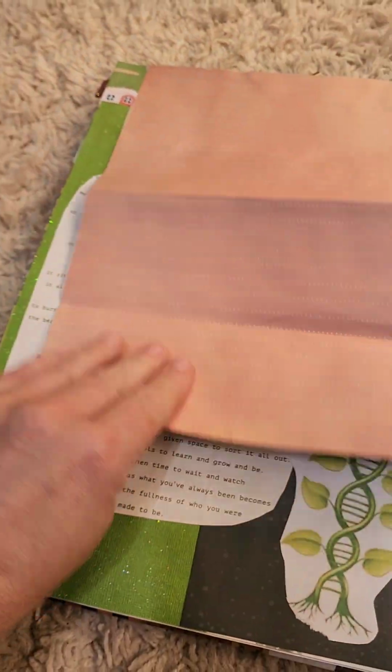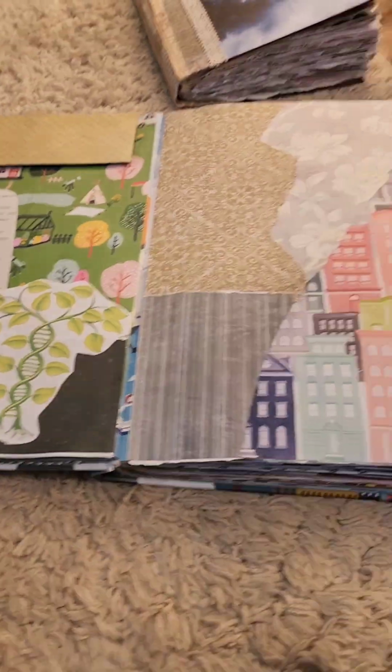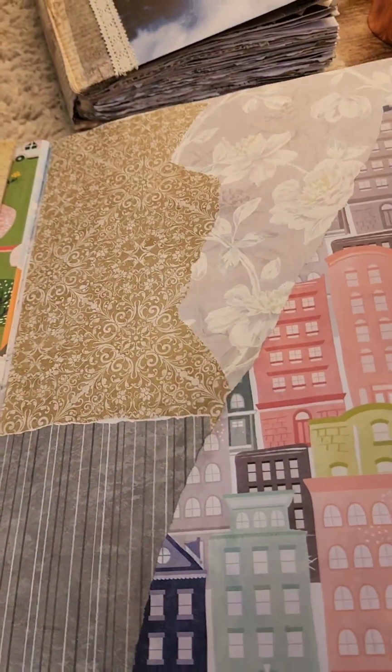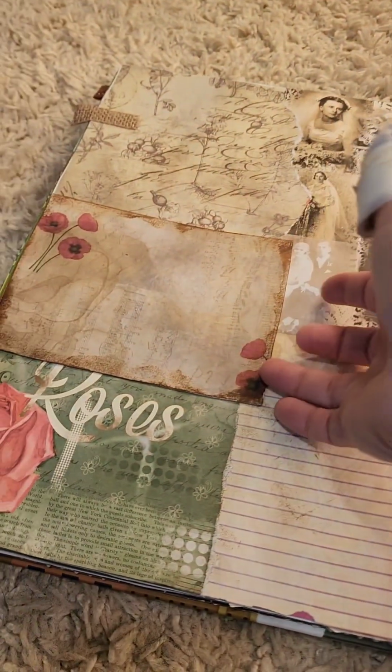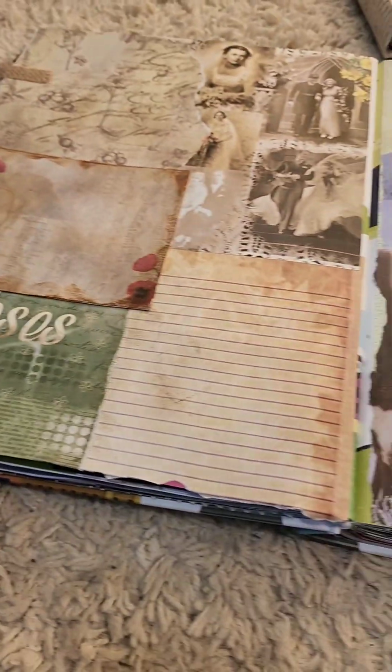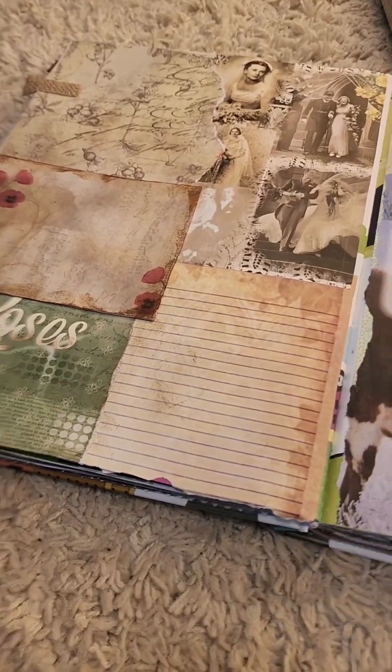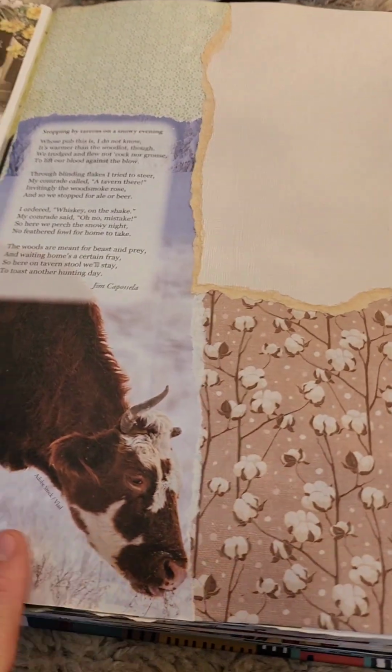This one pulls down. I love this, the plant DNA. Let me flip this. There's an envelope. I actually stained this with, not tea. I used this stuff that's like an ink pad almost. I'm sure you guys know what it is.